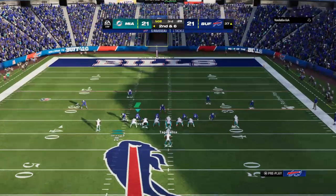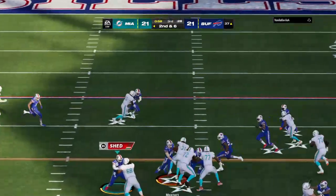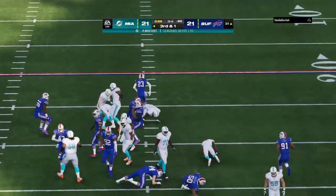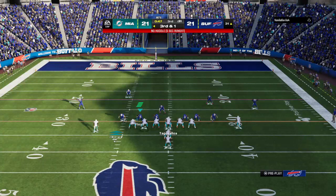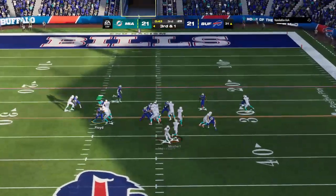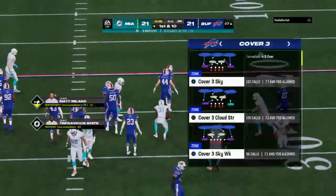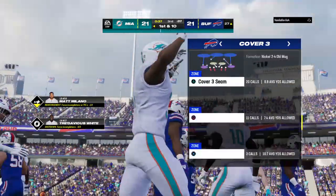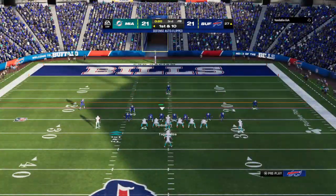It's second down. They'll stay on the ground with Mostert. And he'll be close to a first down as the tackle is made at the Bills 31. They'll try and run here with Mostert. And he's able to pick up the first before he's taken down at the 27. Just 4 yards on the pickup, but that's good enough to extend the drive.